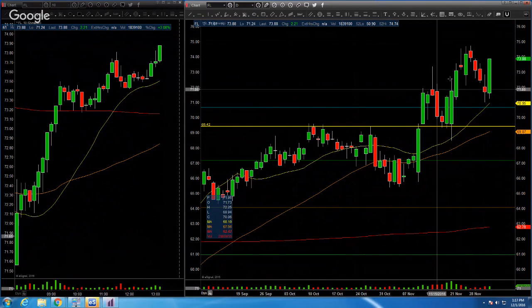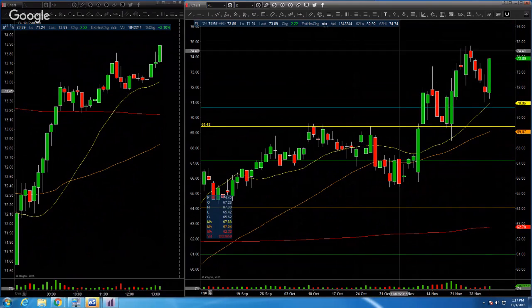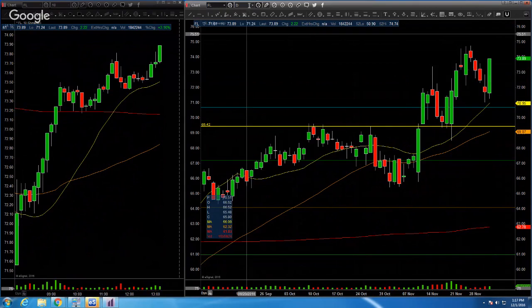But you got to remember, if you shorted this thing at 74 and you get a $3 pullback and you're coming into the 20 MA, you're going to get some short covering here just on support. But it's going up. When the markets dump, it's going to go right back down.